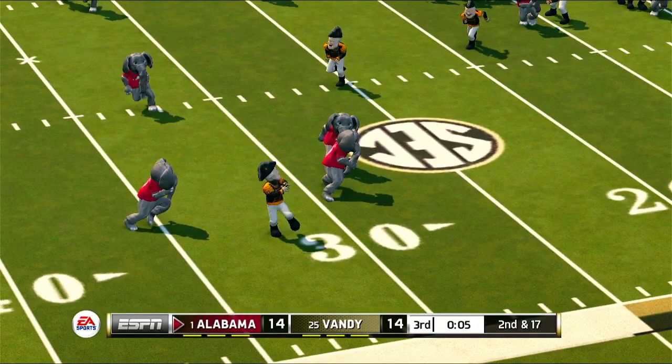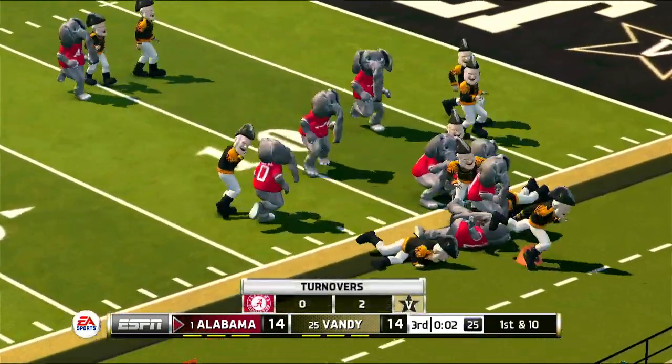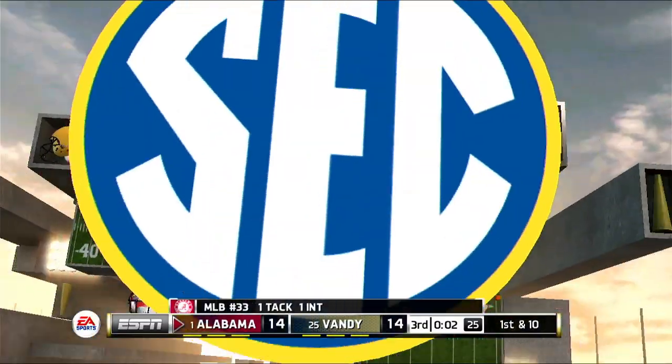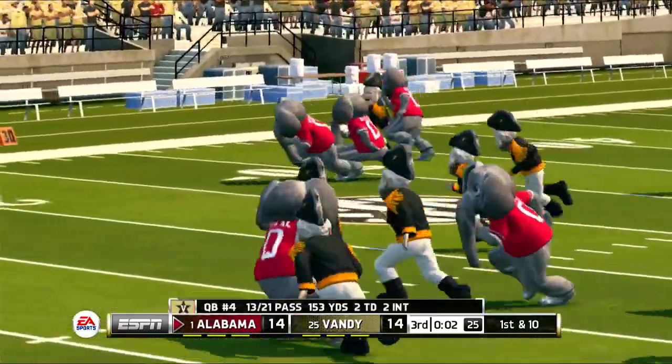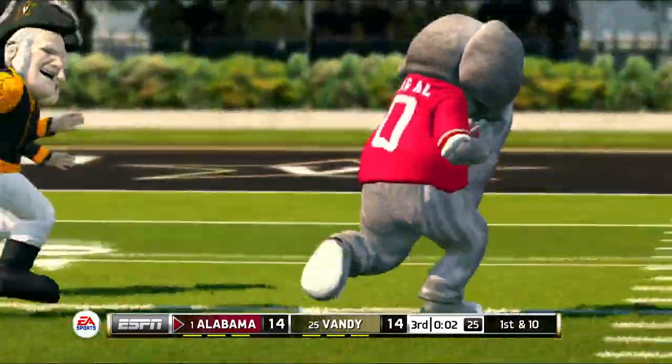Crosses left, intercepted to the 20. So the turnover will once again give the ball back to this offense. That's 2 interceptions today by this defense. Their coach has to be happy that they're forcing turnovers.